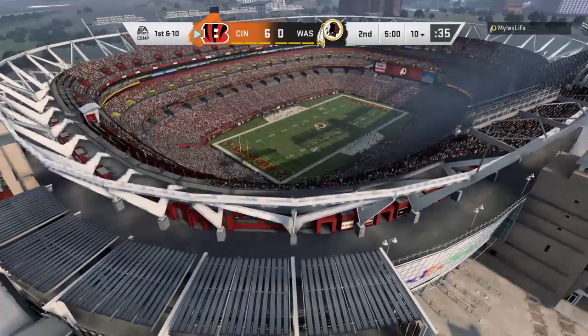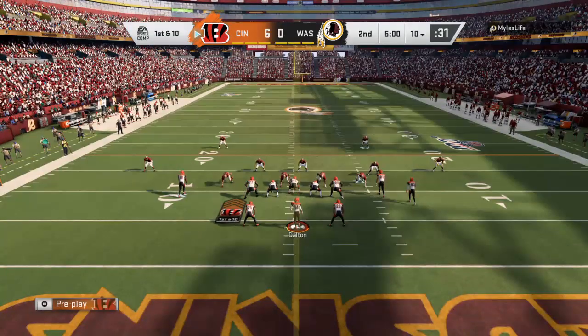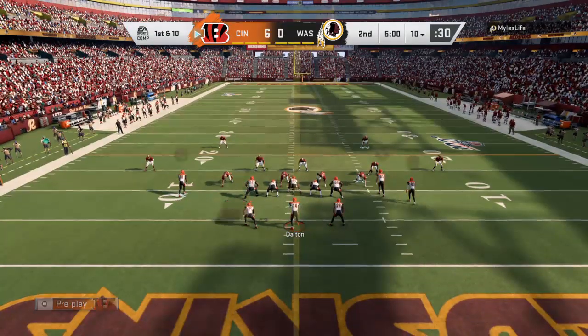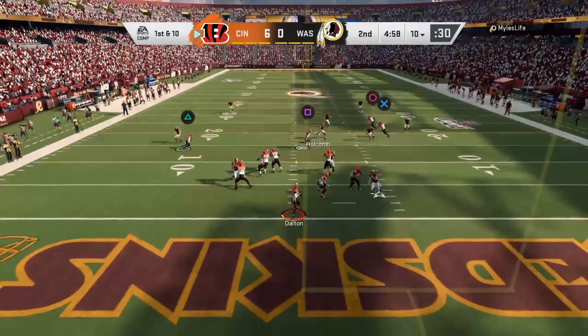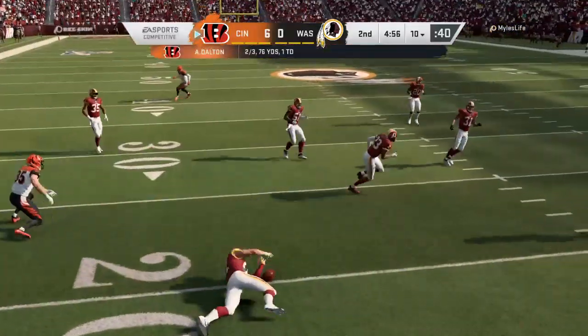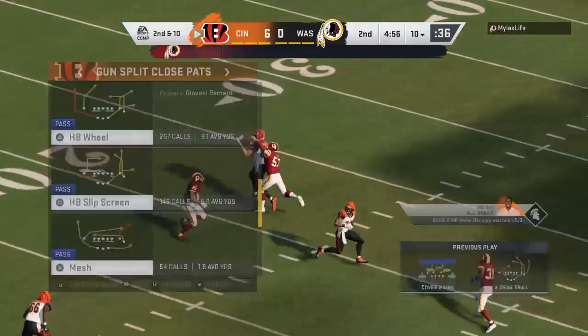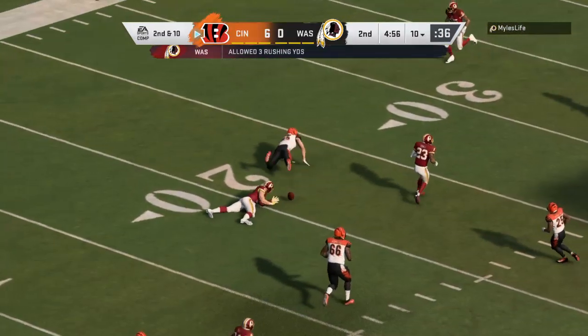Start of the second quarter, and it's the Bengals in control of the football. The Bengals drive about to get going as they've got it with a 1st and 10. Passing, it's Dalton. And that is incomplete. He couldn't hold on through the contact. Brings up 2nd down.